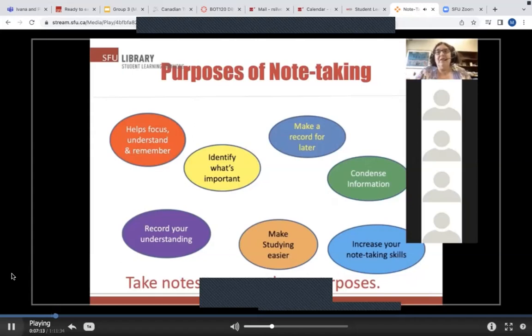And I'm glad you're thinking that way, because if you're thinking, I want to write down what's important, then you're less likely to fall into the pitfall of trying to get everything down and being completely overwhelmed when preparing for exams. And then the final purpose is, to me, kind of obvious, but it's not necessarily obvious: increasing your note-taking skills so that you'll get better and better at it throughout university and have skills that you can continue to use when you're in the workforce and everything.